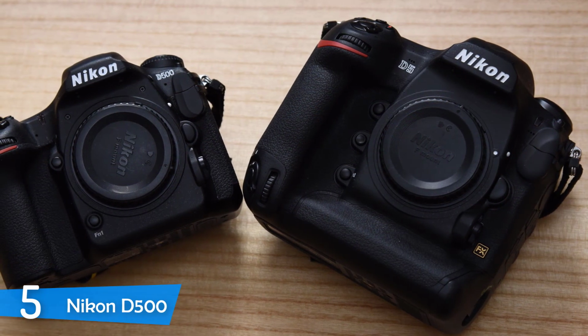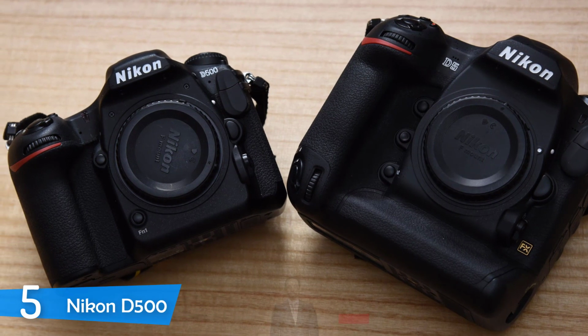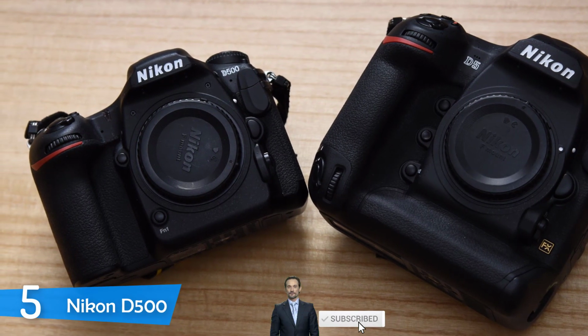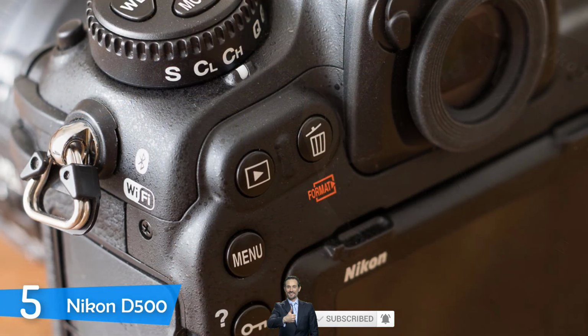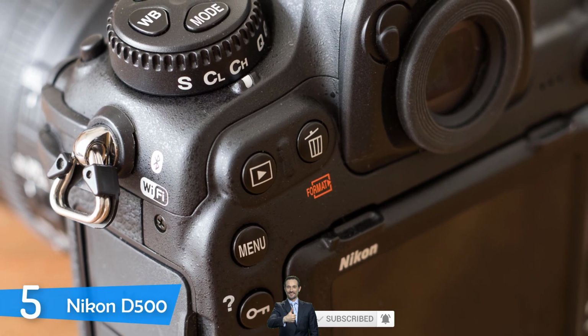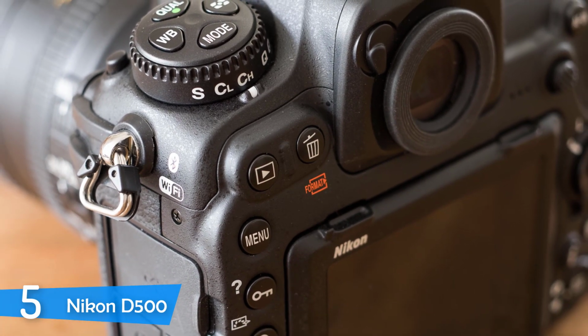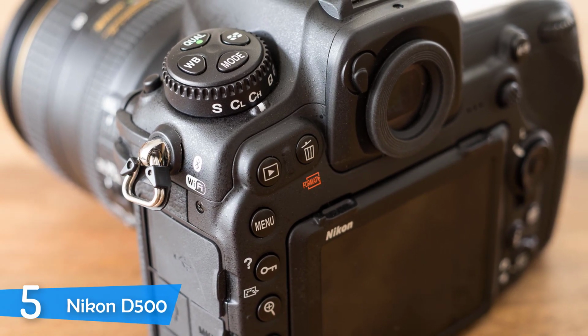This camera comes with the APS-C format sensor with 20.9 megapixels, and it doesn't have the extreme sensitivity range of the D5 due to its smaller sensor. However, it does have an ISO range from 100 to 51,200, and from the 5 expansion settings, you can take things up to 1.64 million, and that's incredibly high and outstanding.